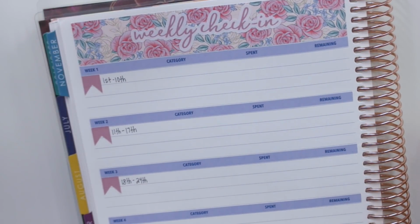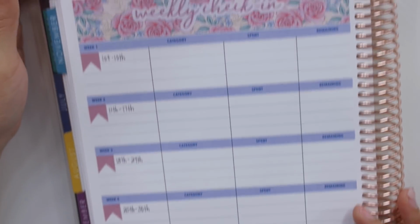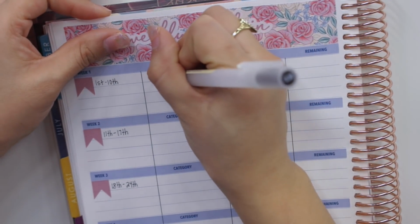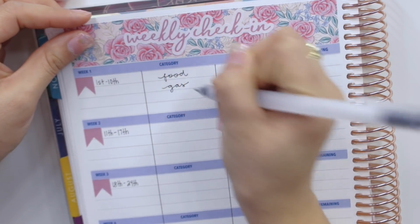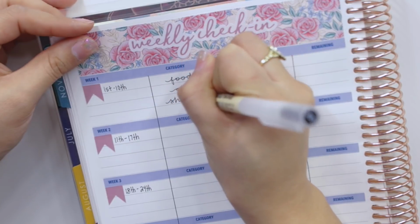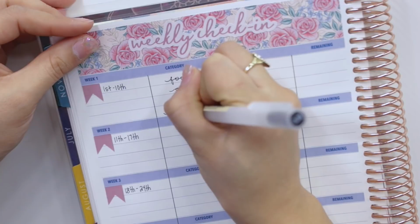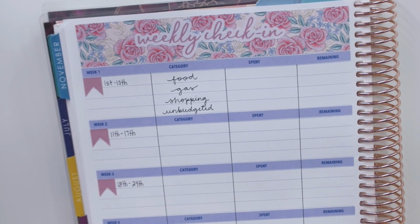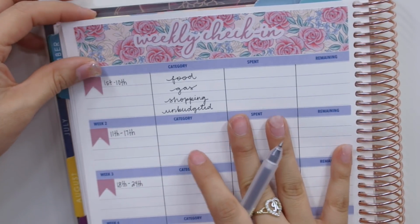So my categories, I went ahead and just made my lines off camera. I kind of messed up here, which is great that I didn't do it on camera. But my categories are going to be as follows. Like I mentioned, I have foods, I have gas, and gas is of course by itself. I have shopping, which is my allowance, and beauty cash envelopes once again. And then I do like to have an unbudgeted category just for any unbudgeted expenses that I may have that I am not accounting for in the month. So that is how that is going to look.